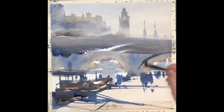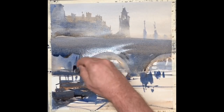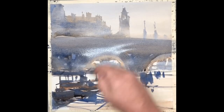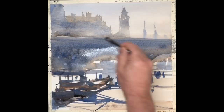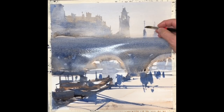Stopping just at the bridge, and then I felt the first wash that I had applied had dried too light. It may have looked good at one time, but as it dried, I felt it was a little too light. So I'm returning to that wash. It's dried, and I'm matching it more closely to the backdrop and also to the barge, applying a little bit of burnt sienna and a little bit more of that cobalt blue.